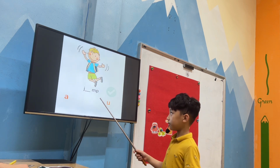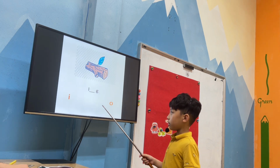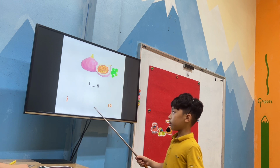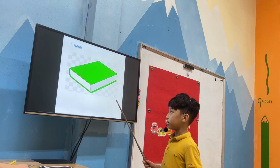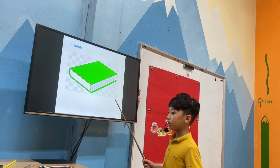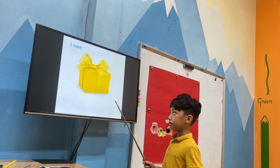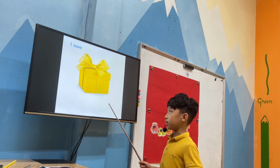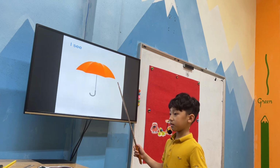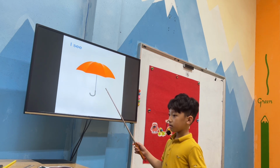A, jump. I eat wing. O, log. I eat fish. What do you see? I see a book. What color is the book? Green. Mm-hmm. What do you see? I see a present. What color is the present? Yellow. What do you see? I see an umbrella.